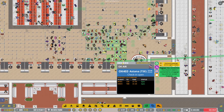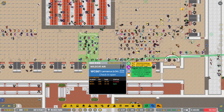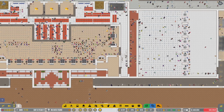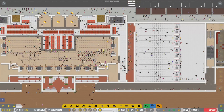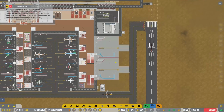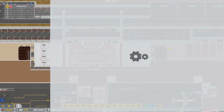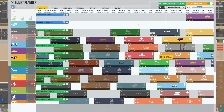I see. So what it's actually saying is all of these check-in desks the whole way along here are occupied by other flights. That's not really ideal. But I don't really know what we're going to do about that, to be totally honest with you, because I think we might have to just extend the terminal a little bit. That might be the case.